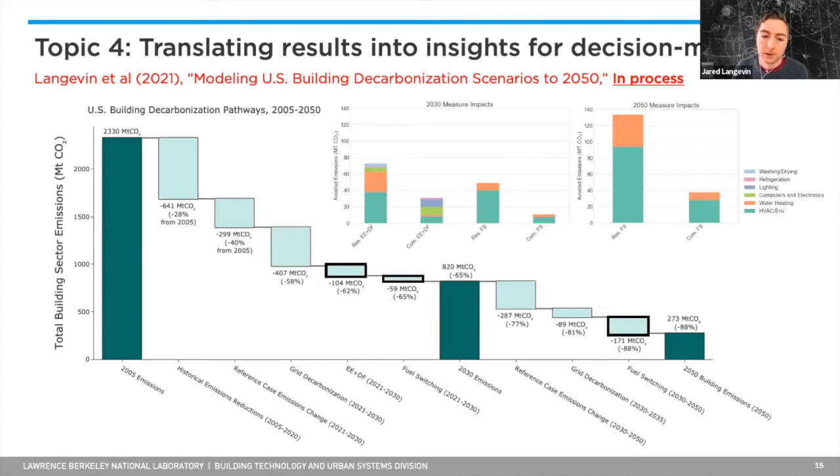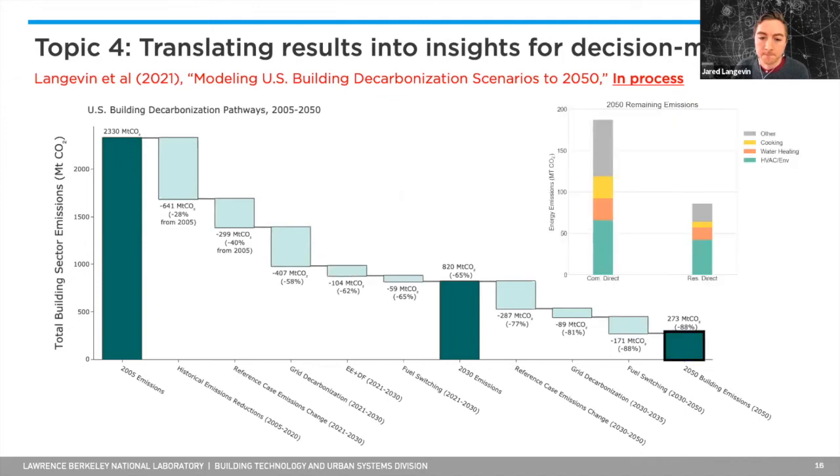So our building measures can be further broken out here by type. I mentioned earlier, efficiency, flexibility, and fuel switching. And we can also break them out by building type and end use service, so the context that they apply to. Here, for example, we're seeing that reductions by 2030 come from a variety of end use services across building types, but that under the aggressively decarbonized grid, further reductions out to 2050 are attributable to fuel switching of heating and water heating. And then we can also look at what's left in 2050.